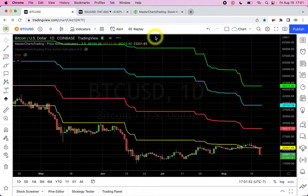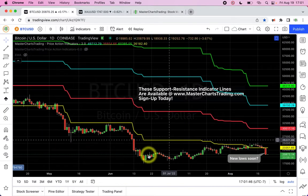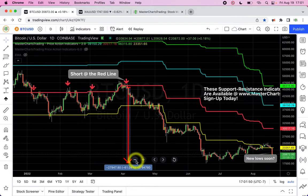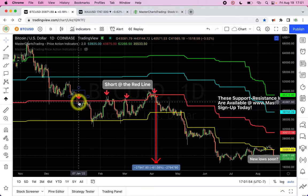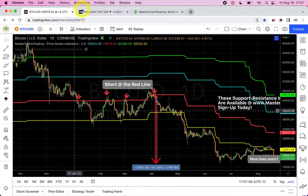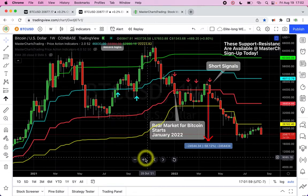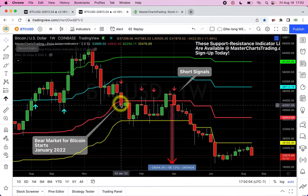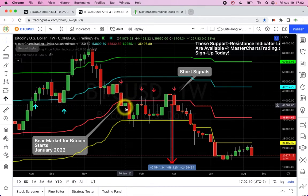And to wrap it up, we're looking at Bitcoin right now. Bitcoin is in a downtrend, there's no question about it. It started its downtrend right there in January of this year. I'm gonna go to weekly charts, it's easier to see. So there is the beginning of the downtrend on the 3rd of January of this year. This is a weekly chart, so each candlestick is a week's worth of activity.